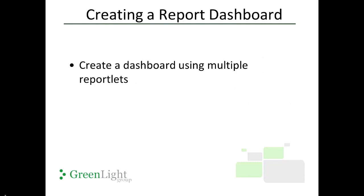Okay, so moving on then. We'll go ahead and take a look at how to create a dashboard using multiple reportlets. Again, these reportlets are available, I believe, starting in 9.2 of NNM.